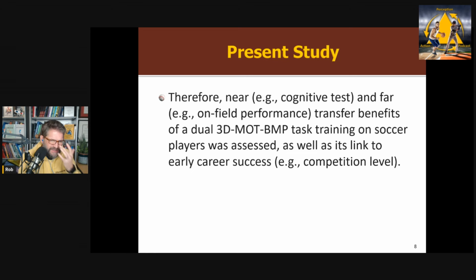Also they're going to add a measure similar to what I did in my VR baseball batting paper, where they followed people for a couple of years after the study and see what competition level they reached. If you recall, in my study, I showed that people who did my VR training, which is highly sports-specific, remember, not generalized, the people in that variable training condition, more of them got drafted to MLB teams, play college ball, and so on. Okay, so they're trying to assess that as well, which again is a nice manipulation.